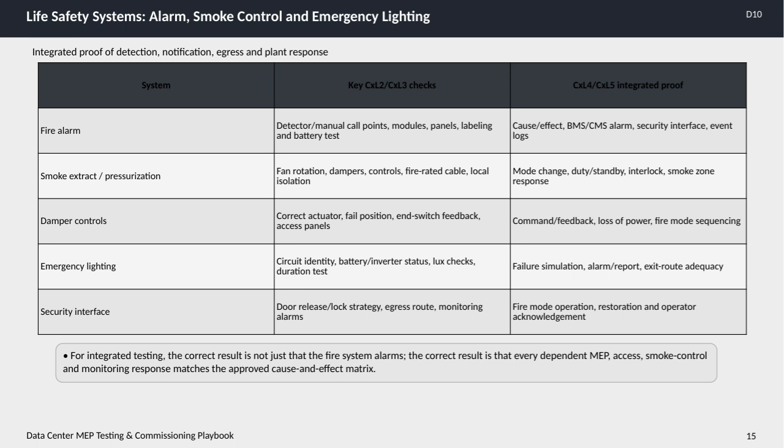Damper controls are checked for correct actuator types, fail-safe positions, feedback from end switches, and access panels during early testing. The integrated proof involves confirming command and feedback signals, response to power loss, and fire mode sequencing to keep fire zones isolated effectively.